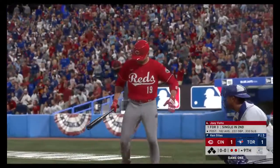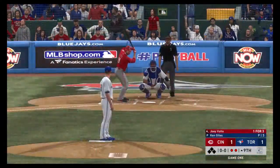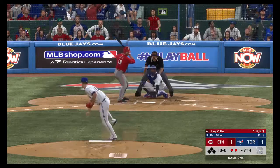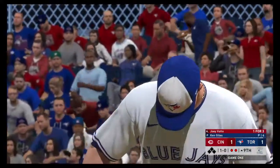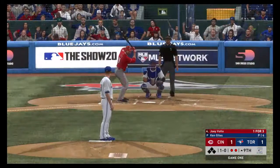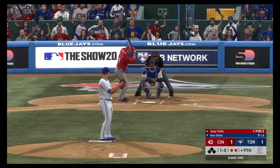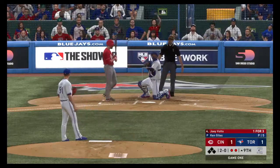Next will be the cleanup hitter, Joey Votto. He's set. Here it comes. That's the ball. Boy, this guy comes out of the pen. He loves coming in spots like this. Tight situations. This is exactly the type of game that he loves to come into. Here's the 1-0. 2-0.